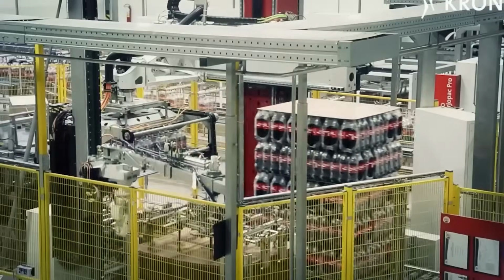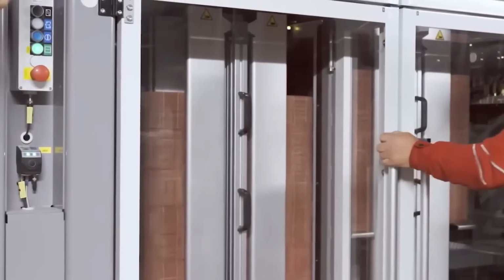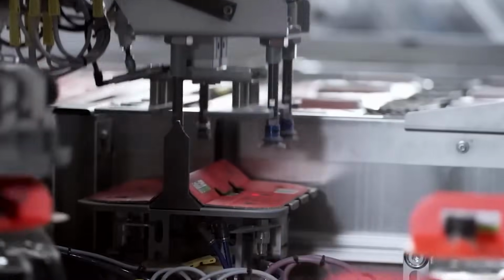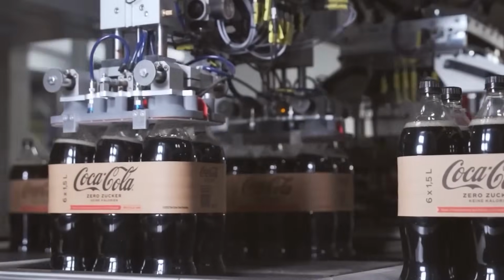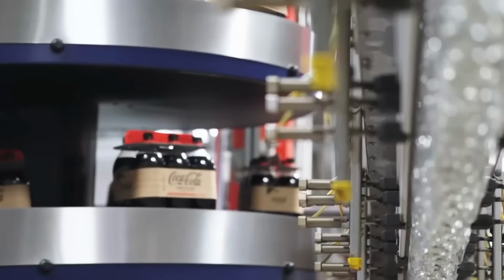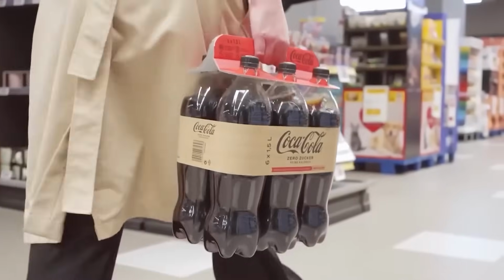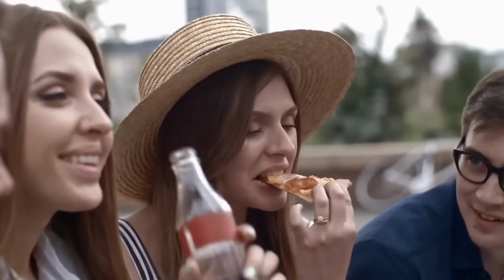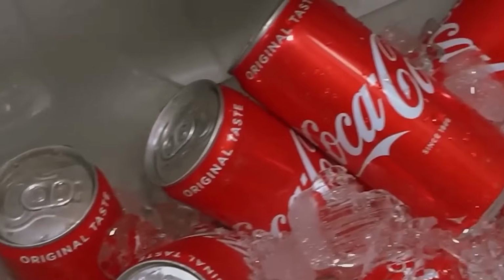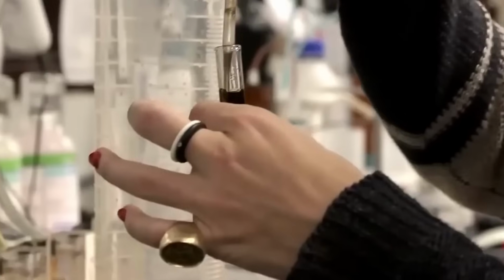The next step in the Coca-Cola manufacturing process is logistics and distribution. The company operates a vast global supply chain, with each factory producing beverages that are distributed to local and regional markets. Trucks, trains, and even cargo ships transport Coca-Cola products to distribution centers, warehouses, and retail locations around the world. The logistical network is meticulously planned to minimize transportation costs and reduce the carbon footprint of product distribution.